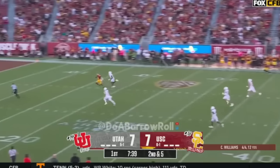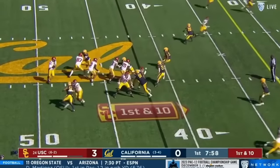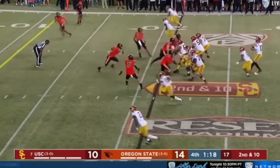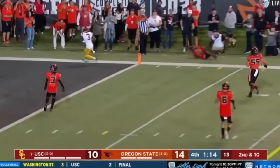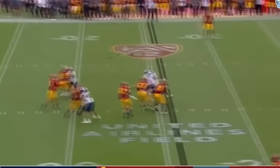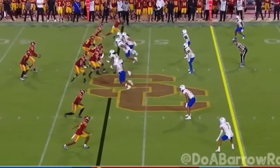Williams launches, middle of the field. Wide open. Jones alongside. And there it is. USC has the lead. And he's got Lloyd running up the field. What an adjustment.